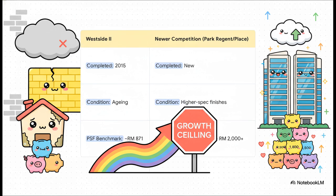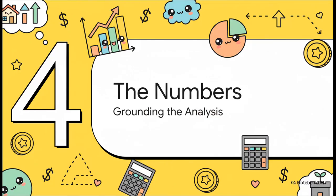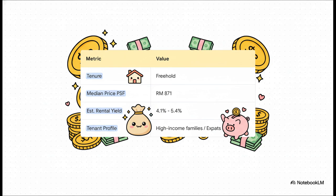Okay, so we've talked about the story, the pros, and the cons. Now it's time to get into the nitty-gritty. Section 4, breaking down the numbers. This is where we look at the cold, hard data that backs all of this up. So let's look at the key data points. That median price, 871 per square foot, is definitely up there. But that's not the number you should be focused on. The real story here is that rental yield, 4.1 to 5.4%. That's the engine of this whole thing. That's the cash flow that makes the high price make sense. It's what screams yield-focused asset. Oh, and it's freehold, which is just a really nice bonus.